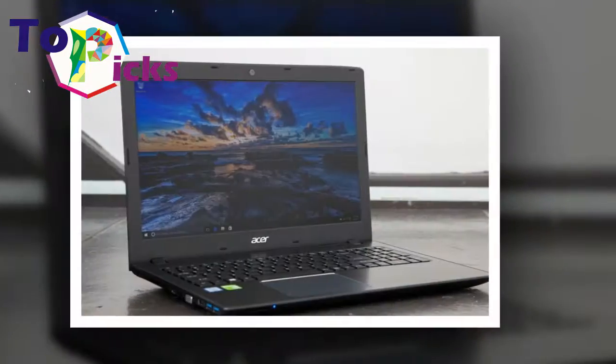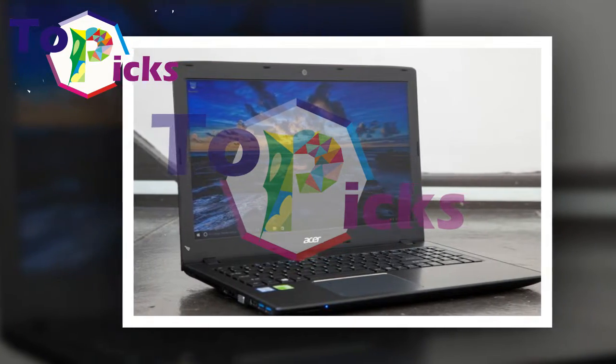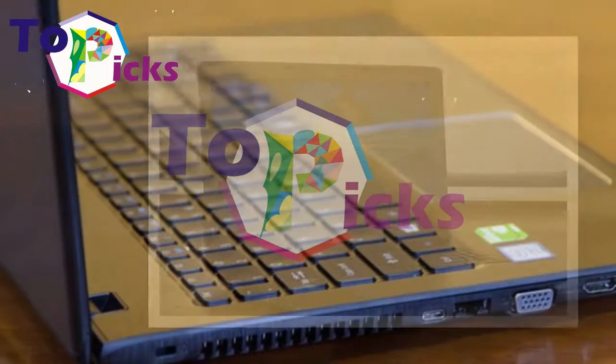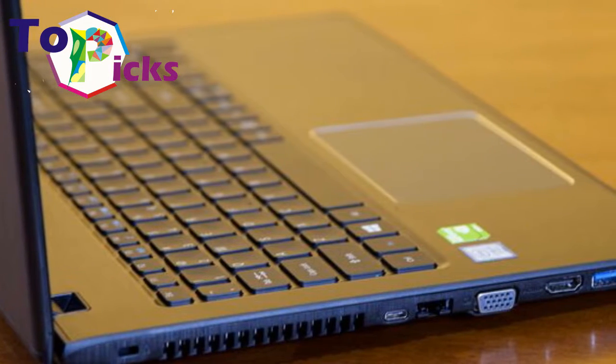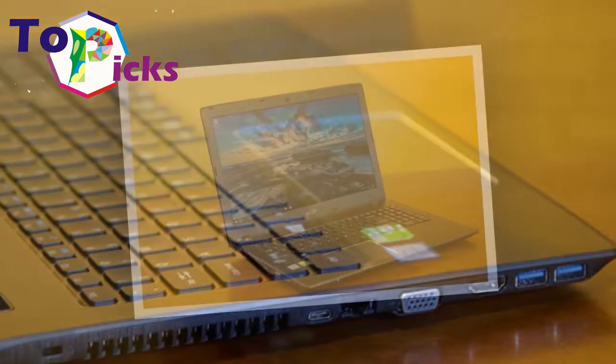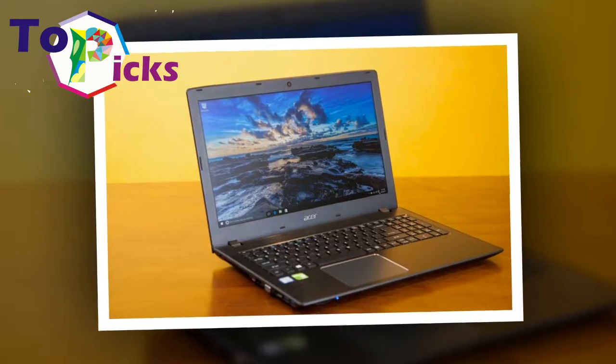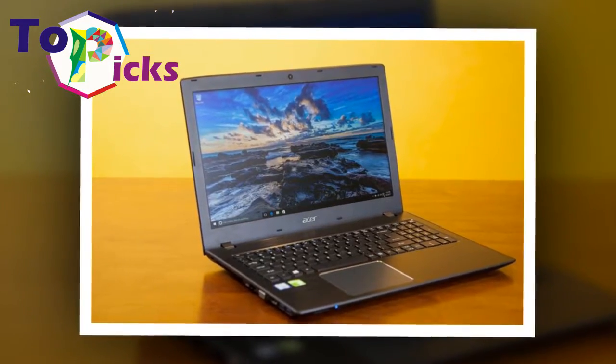Acer offers the Aspire E15 in an exceedingly overplus of hardware configurations. If you'll be able to stretch your budget a small amount, we have a tendency to extremely suggest this variant instead. It's a quicker processor and storage, more RAM, and an excellent higher battery life.